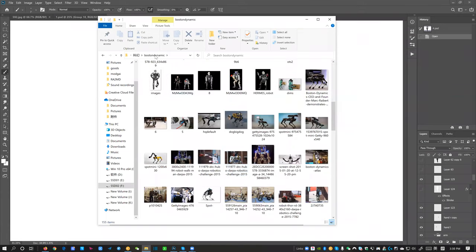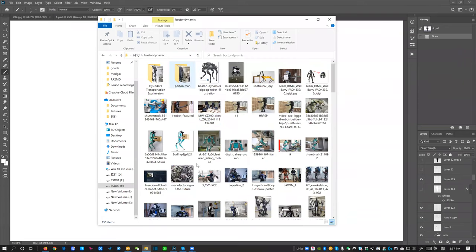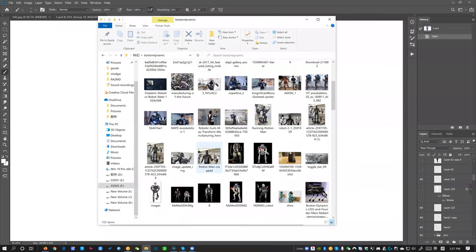I've used a lot of this, just Boston Dynamics, their robots, and I would name this as Boston Dynamics, but some of the other robots come from other companies, but it's kind of cool.